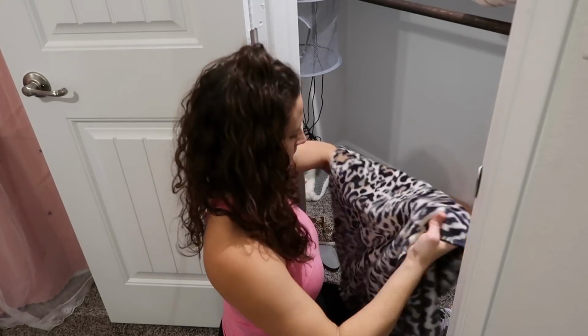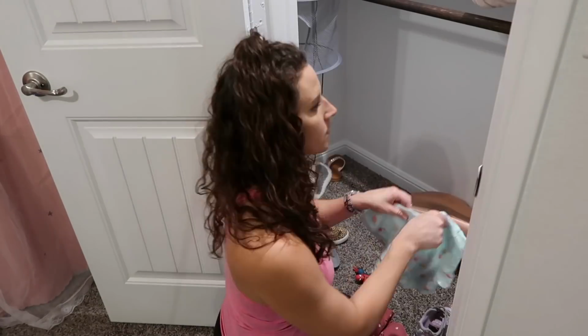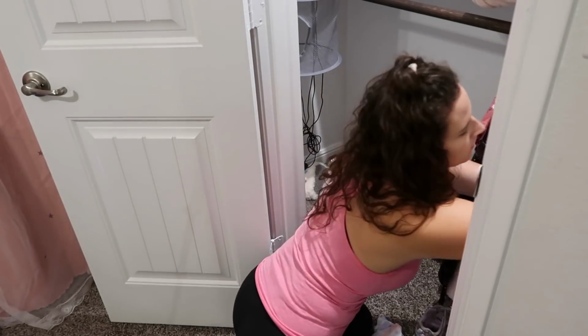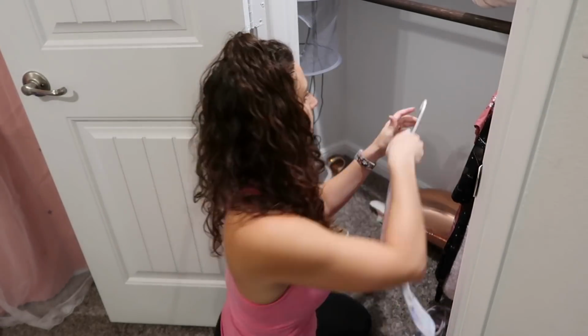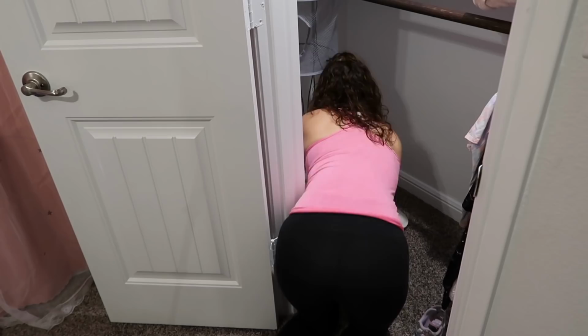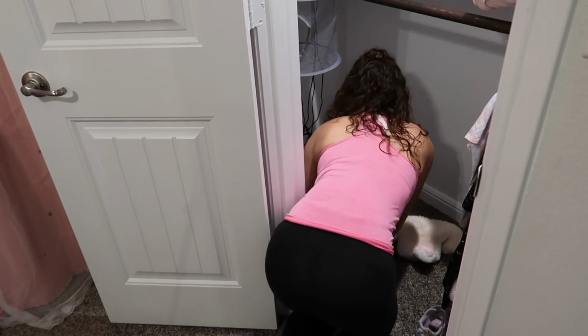She's also got this new hanging basket thing. You'll see it in a minute. We just bought that from the dollar store. That way we could put some of her extra smaller stuffed animals, or whatever's in her closet, and hang it up on there.